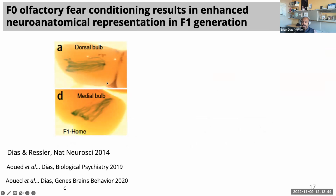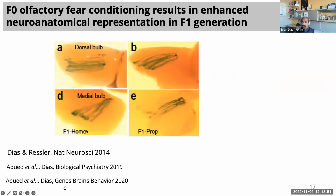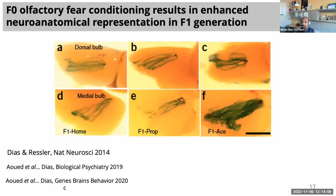So this is what the M71 LAC-Z glomeruli look like in animals that are sired by animals just hanging around in their home cage. When F0 males are conditioned to propanol. Remember, propanol does not activate the M71 receptor. This is what the offspring glomeruli look like. But now in odor-naive offspring who've never smelled acetophenone before, but their fathers have been conditioned to acetophenone, there's an enhanced representation for acetophenone in the brain at the level of the olfactory system.